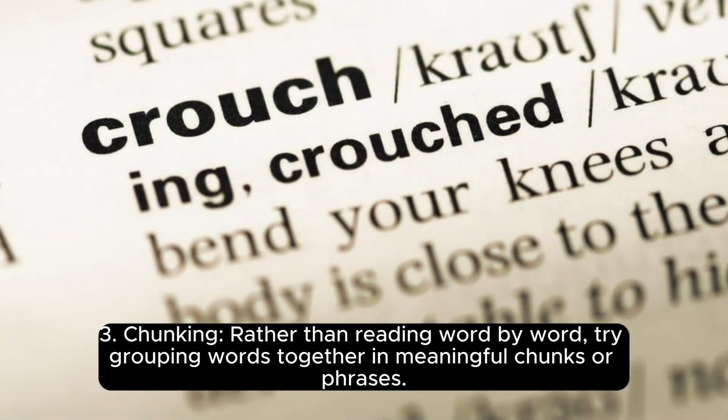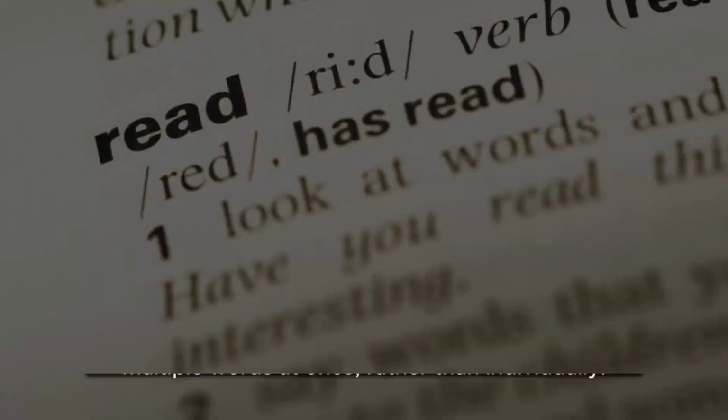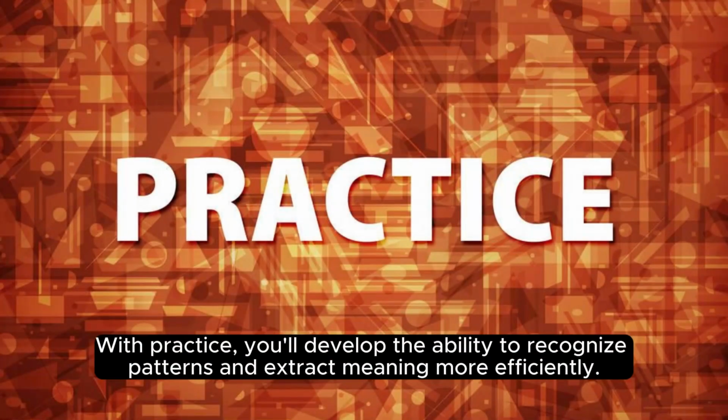3. Chunking. Rather than reading word by word, try grouping words together in meaningful chunks or phrases. This technique allows you to read faster by processing multiple words at once, rather than individually. With practice, you'll develop the ability to recognize patterns and extract meaning more efficiently.